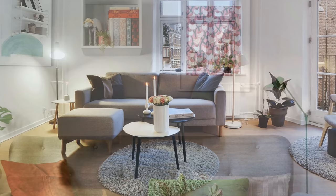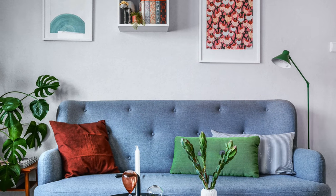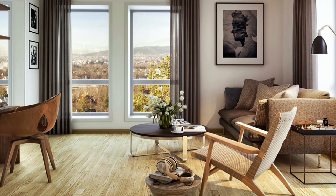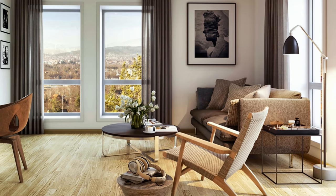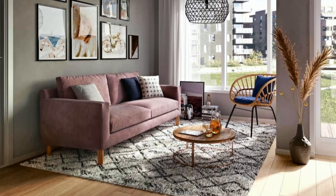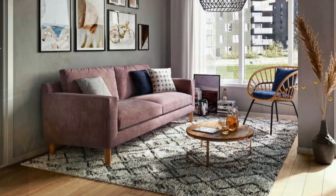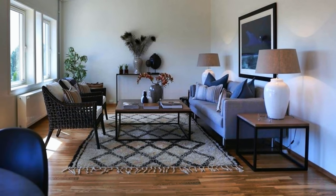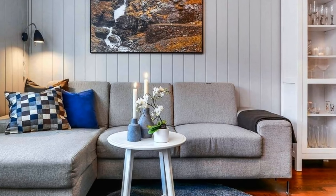Simple and on budget design ideas. Elegant design ideas with lightweight furniture. Tiny living room design in grey hues with purple color accents. Beautiful small living room in grey and blue hues with charming decorating accessories.